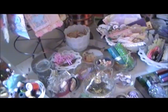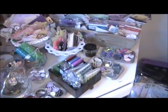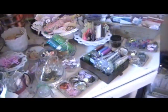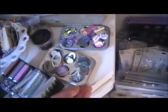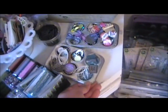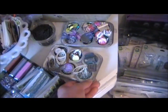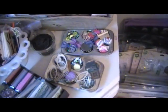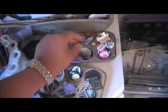And just some more vintage glass that I've collected since I was a young girl, just kind of holding some of my embellishments. I mean, this is kind of a good thing too. When you're out garage selling or at an antique store or something like that, you can find these old little muffin trays, and they're perfect to hold these little types of items like this. I think it is just kind of cute.